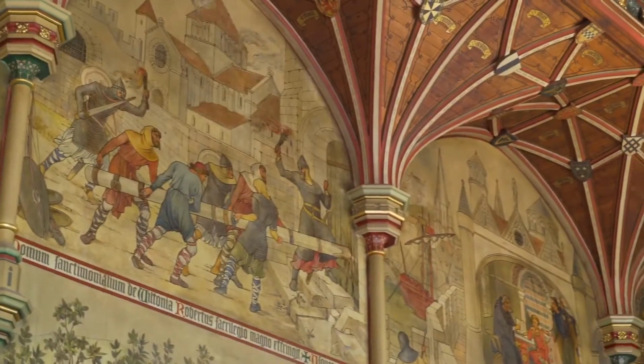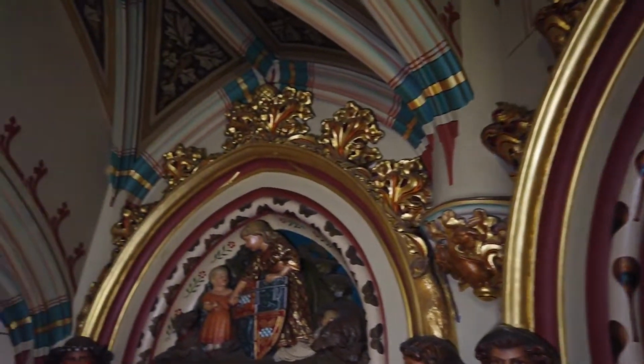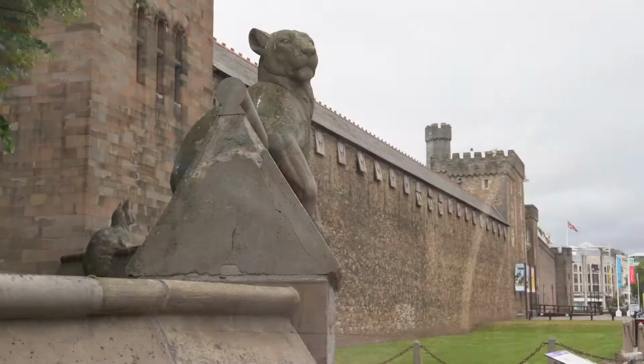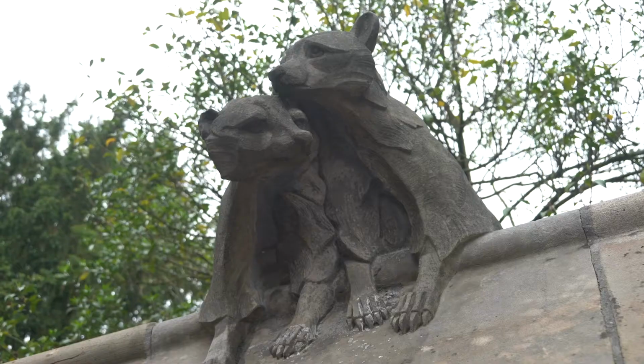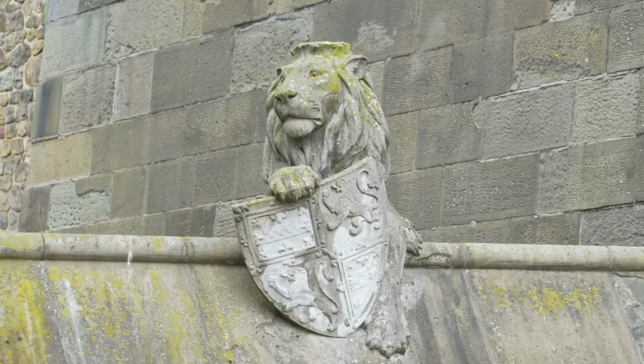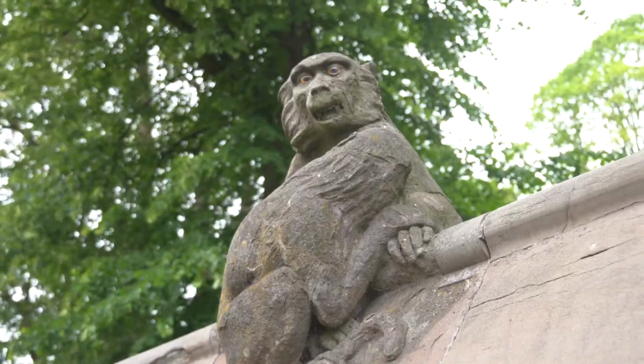The Marquis and William Burgess worked together for years, creating the beauty of Cardiff Castle apartments. And every work of art needs a frame, right? So framing Cardiff Castle is the historic animal wall, with darling animals including a pair of lions holding shields, a seal, a hyena, and a couple of giggling monkeys.